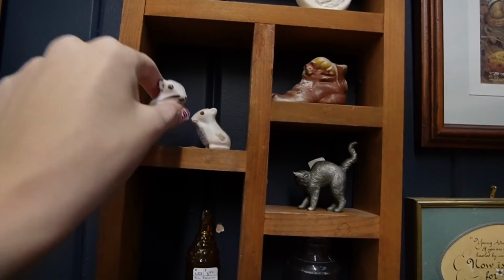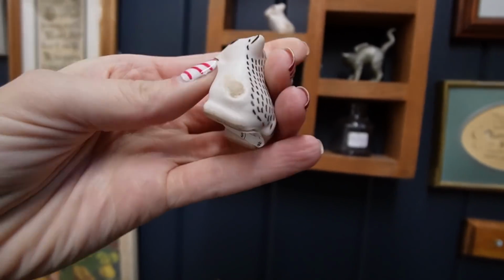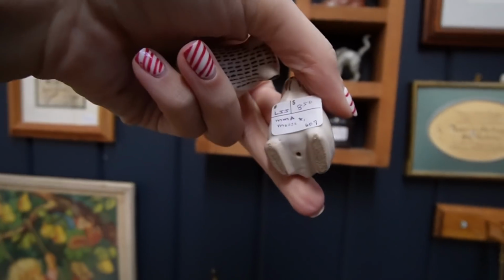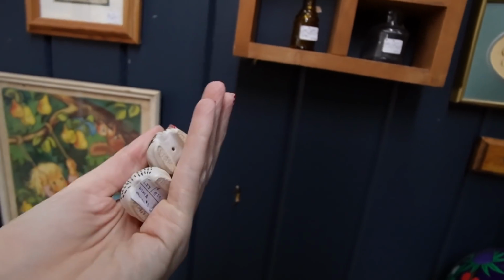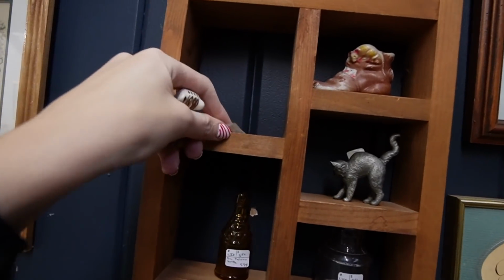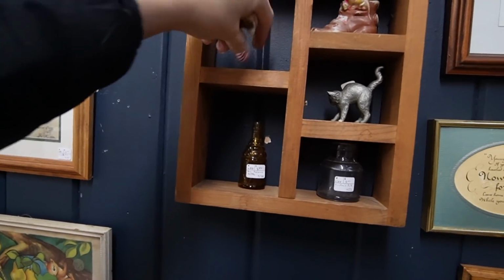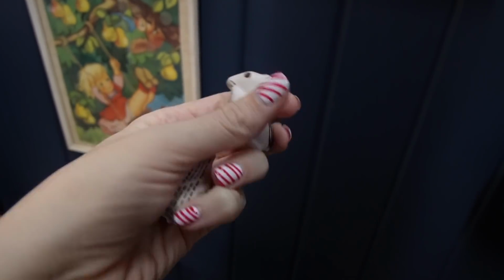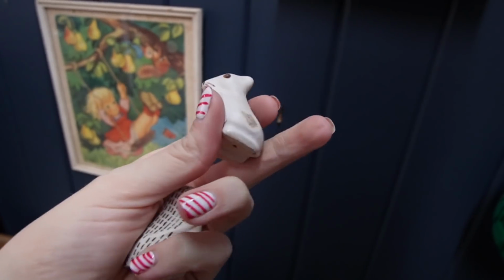These little fellas are $5.50. A little mouse. I think they're $5.50 each. No, Mama Mouse. I'm confused. They both look like... There's another tag there. Oh, they're MMA, Museum of Modern Art. Is that what they are? The Metropolitan Museum of Art. It's one or the other.